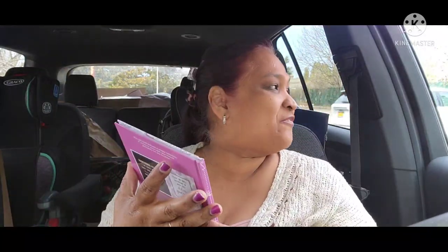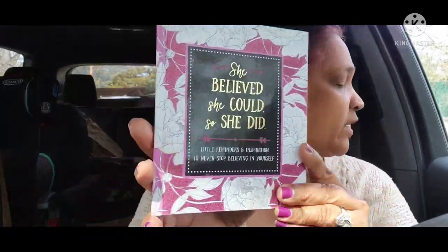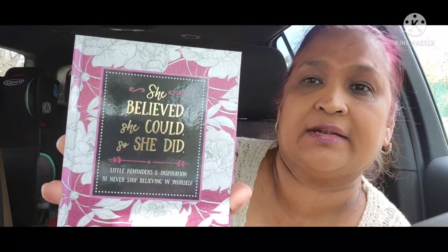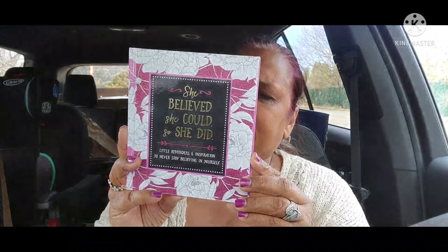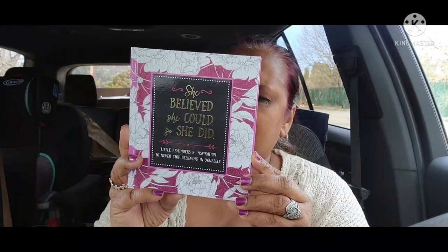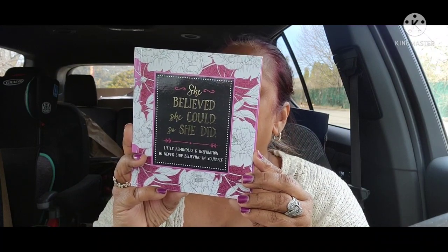And this is another one of my faves. These books really hit home. This one says, she believed she could, so she did. Little reminders and inspiration to never stop believing in yourself. So this is what this one looks like. Really pretty, pretty amazing. So I got that one. This one says, great things happen to those who don't stop believing, trying, learning, and being grateful. Roy Bennett, The Light in the Heart.